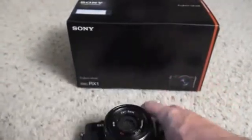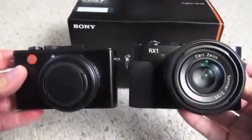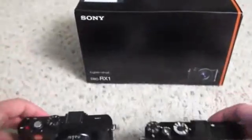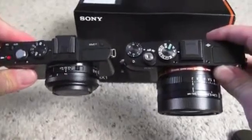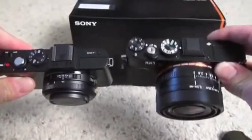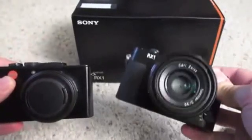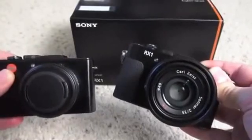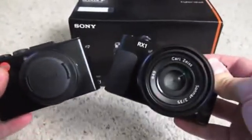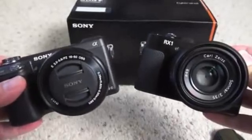Here it is next to the Leica D-Lux 6. Look at that. Not much difference. But I can tell you right now that this is like twice the weight at least. This is solid. It feels solid. This is a little hollow feeling. And this is full frame, guys. 35mm full frame. This is a little teeny sensor, but 35mm full frame, APS-C in the NEX6.